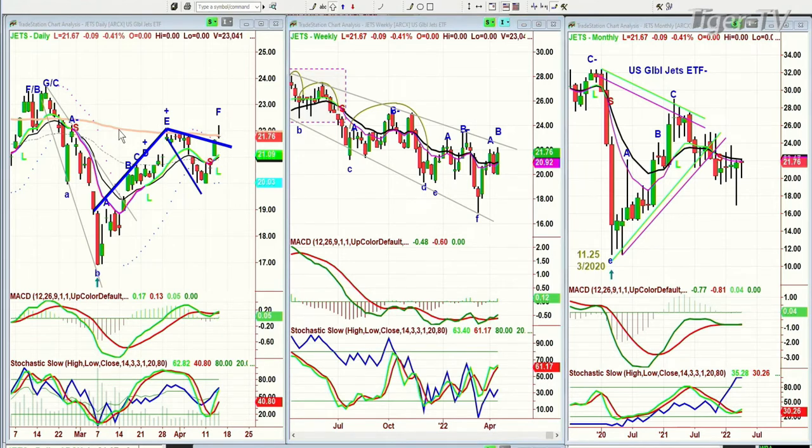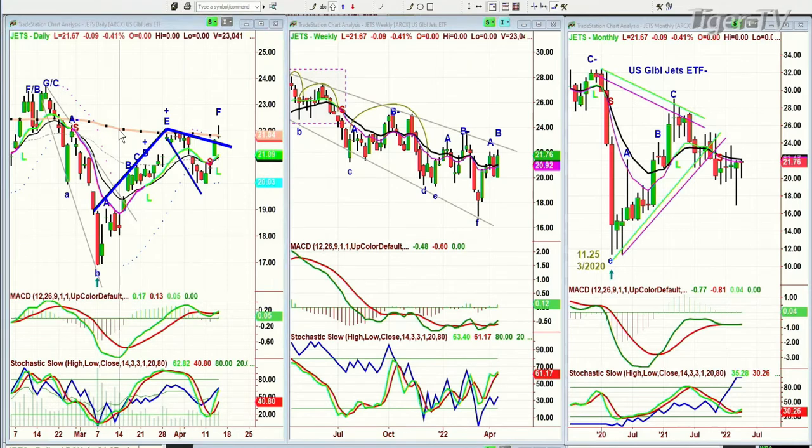What is the price of the 200-period moving average? It is 21.84. What's the price right now? 21.67, down 9 cents from Thursday's close. There's the Chapman falling X. I drew this nice and big.